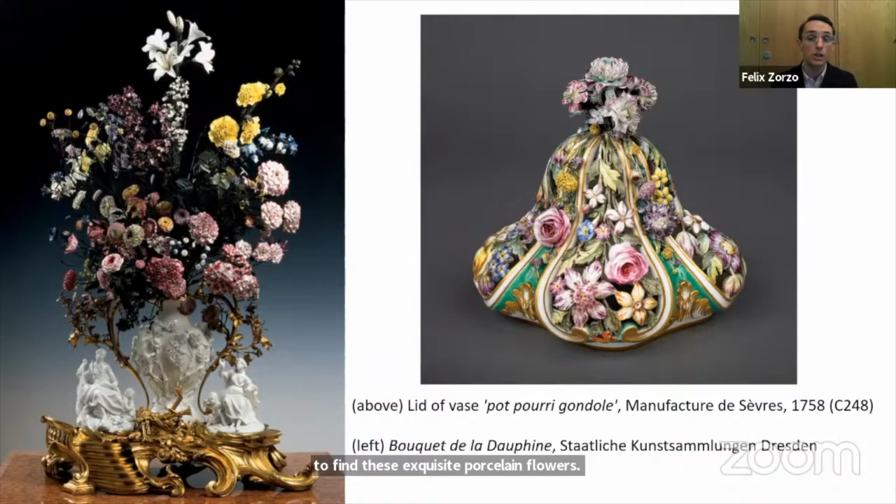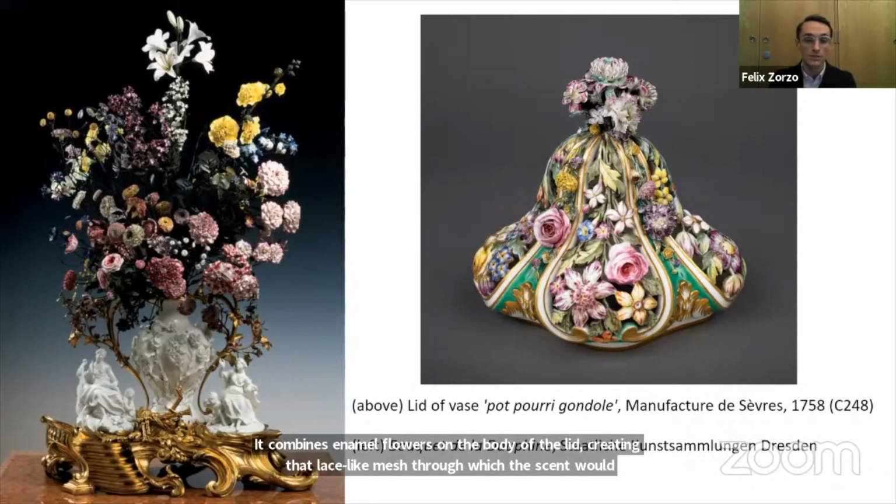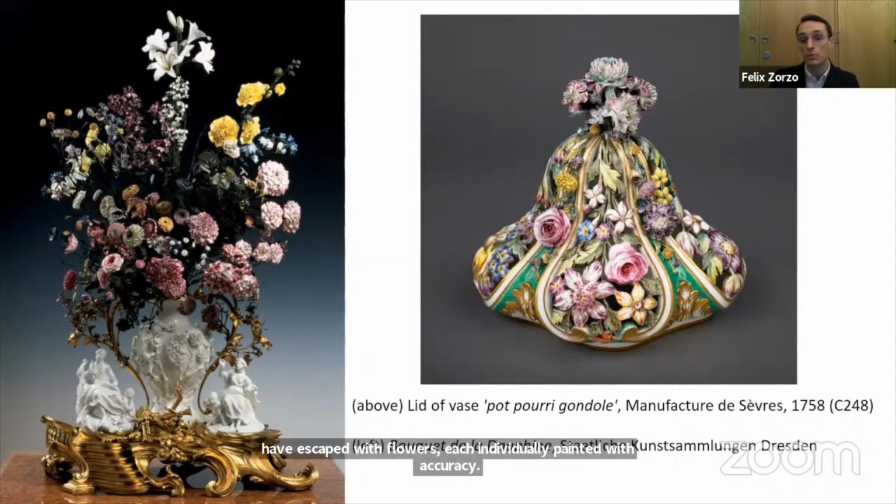It combines low-relief enamel flowers on the bulbous body of the lid, creating a lace-like mesh through which the scent would have escaped, with a top finial of fully modeled flowers, each individually painted with accuracy. The meticulous job of producing these flowers was confided to a team of female workers under the direction of Madame Clara, who in 1749 became the director of the flowers workshop.